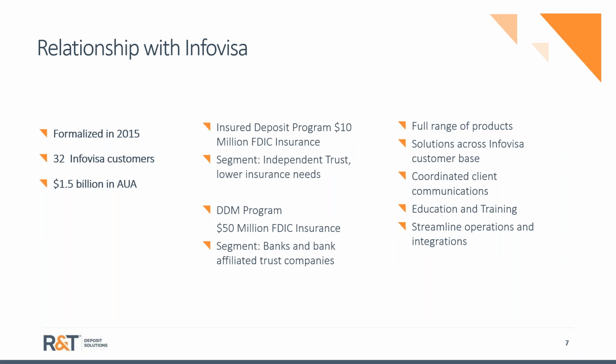The main difference between these two programs is that the Insured Deposit Program, for those who may be utilizing it, generally has a lower insurance number, around $10 million. And this is more tailored toward independent trust companies with lower insurance need. The DDM program really focuses more on the bank and bank-affiliated trust side, offering significantly higher levels of FDIC insurance. And as we move forward, we'll be looking to add more of the capabilities we discussed and working with Infovisa to understand your needs and where else we can come up with creative solutions.